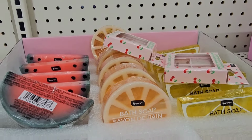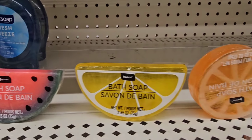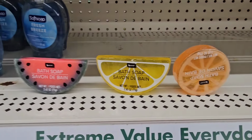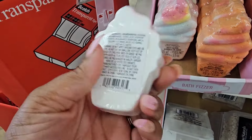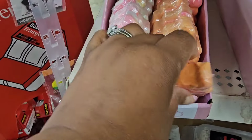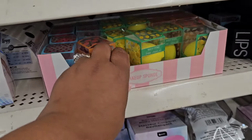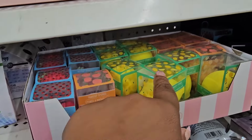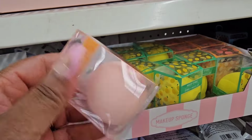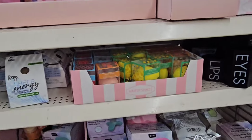In this display, they have the fruity soaps. Here is a closer look. More bath fizzers in this pink and white treat display. So they have the ice cream cone, two different varieties. I've seen these makeup sponges before, but I never see the peach. I've always seen the lemon and the strawberry, and the peach was replaced with something else. So be on the lookout for those.